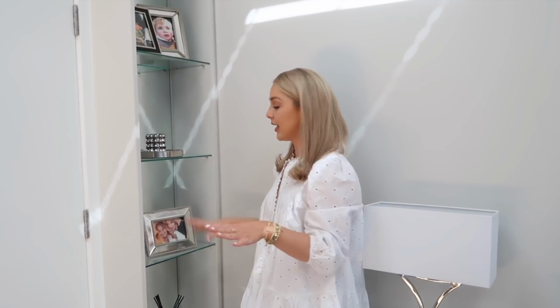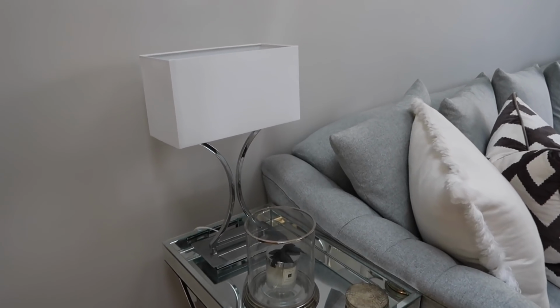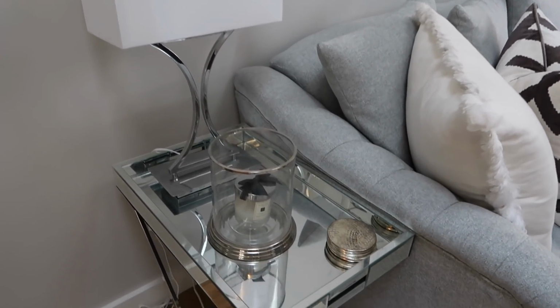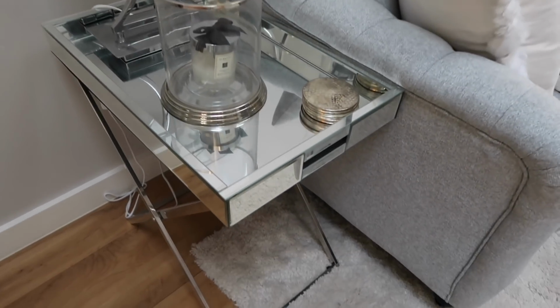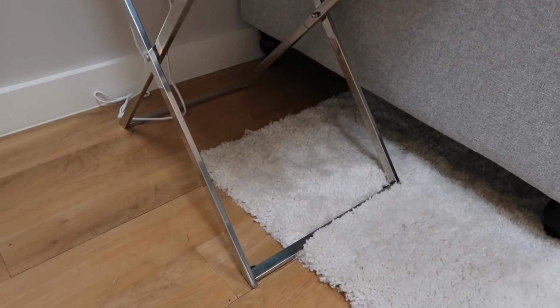So yeah, you'll be able to see the updates of these shelves, because I want to get some little boho and vintage pieces, maybe some vases and flowers on here, and really style it up nicely. On this side we have our mirrored table, and I love this because it reflects the other features in the house, again with the glass shelves, and we actually got this from Dunelm, and I think it just fits really perfectly in here.